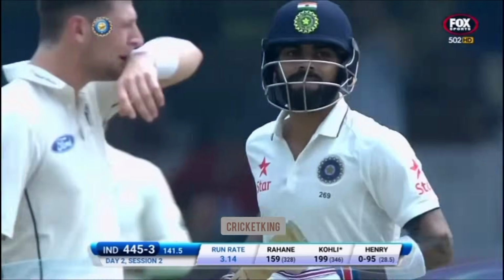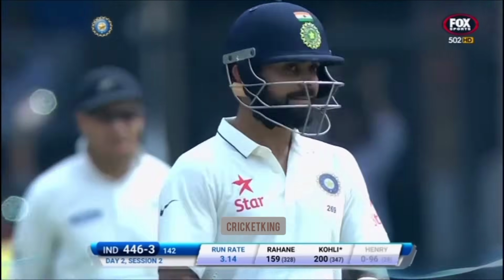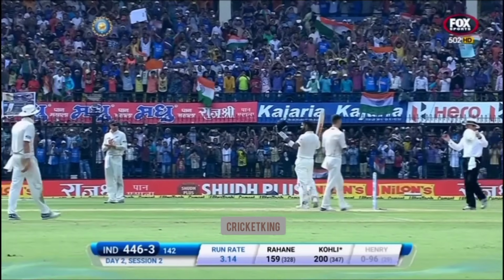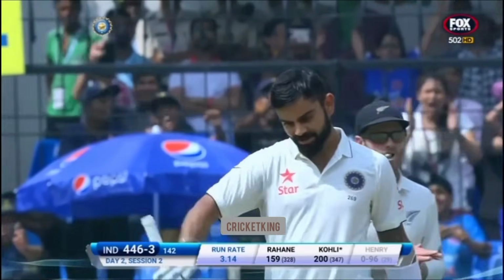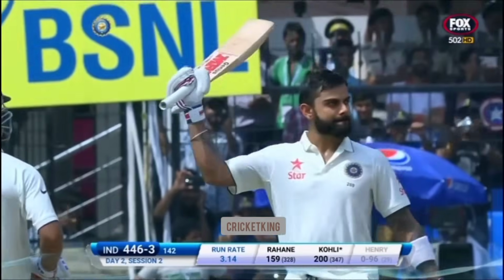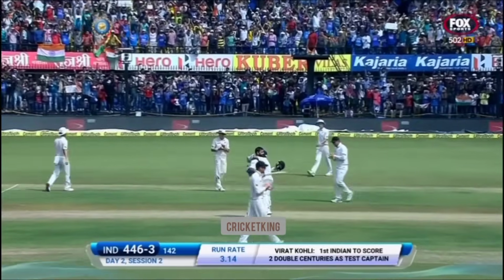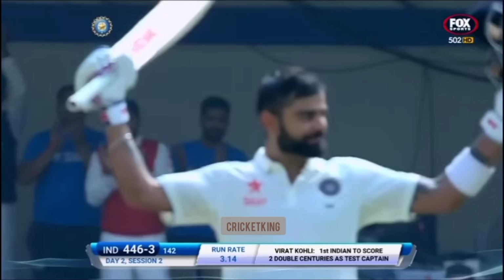Gets it through. There it is. Another double century for Virat Kohli. A wonderful display from the Indian skipper. The first Indian to score 2 double hundreds as captain of his country. And he gets an enormous round of applause from players and fans alike. 446 for 3.